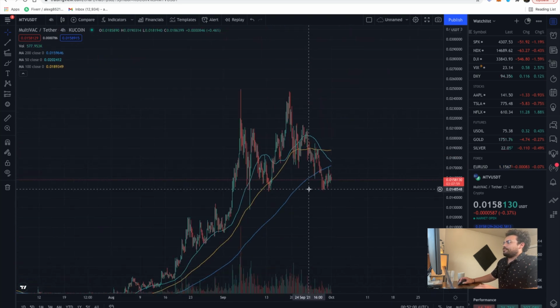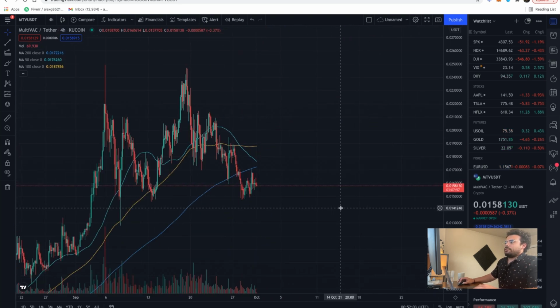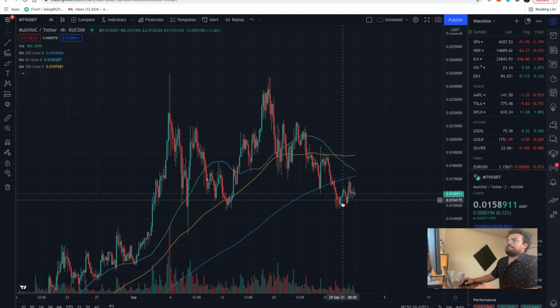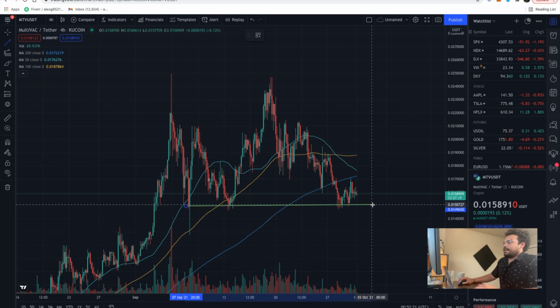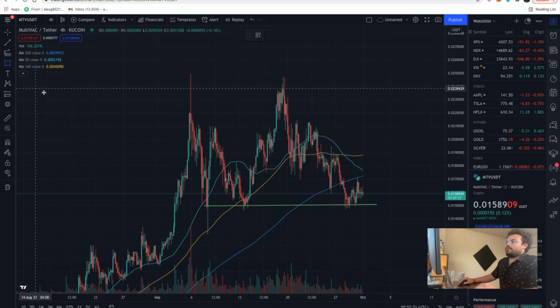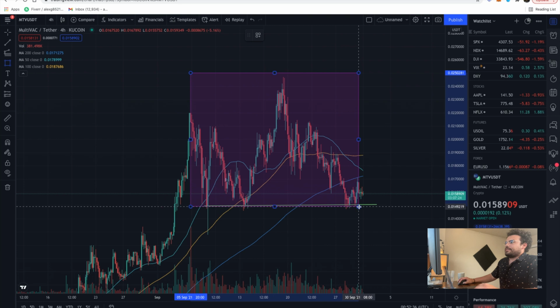But circling back to just the last month or so, this is looking back to the 5th of September, and we've been moving horizontally almost a full month now, essentially. A couple of important things here. You can see we have tested this key support level basically 3 critical times, right at 0.014, 0.015, right around there. And that has actually shown us a pretty cool bullish rectangle here. So that's starting to form.